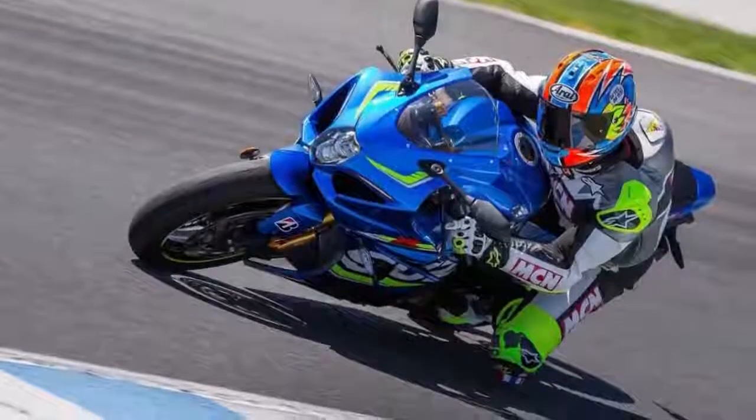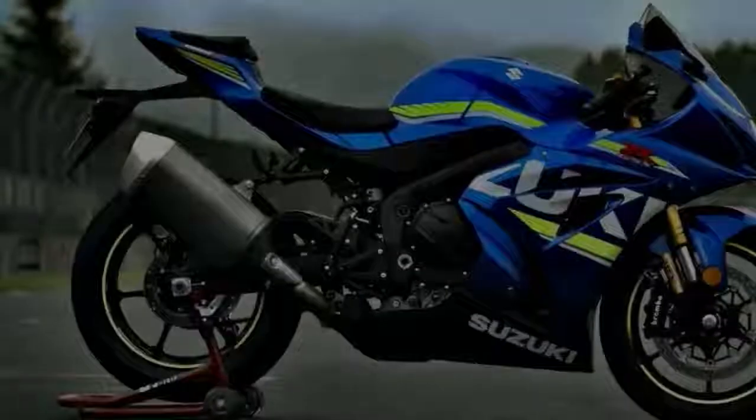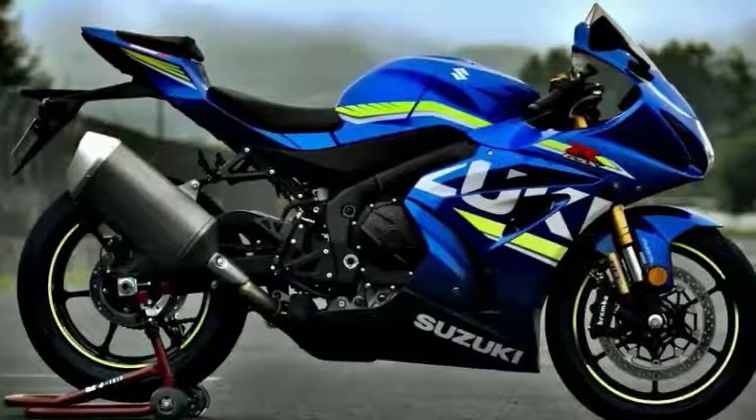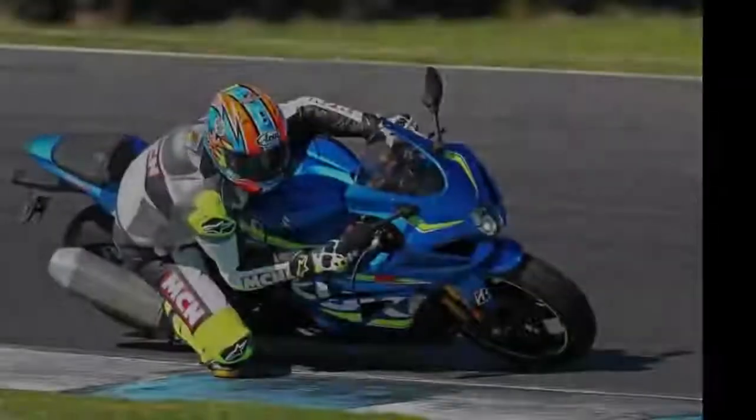It might need a bit of a heave to make high speed direction changes, and the standard tires aren't up to hard track work, but the new Suzuki is fast, fun, refined, and thanks to its new electronics, safer and easier to ride than ever.